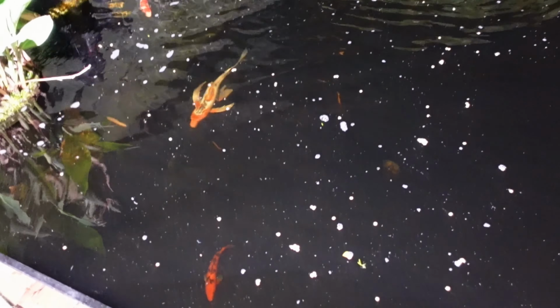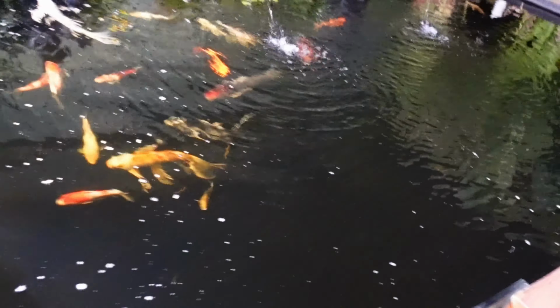There's the grey one. The only problem is, if you look at it now, it looks a bit patchy. Hopefully the grey evens out as it gets bigger. There's two red and black ones somewhere. I don't know the names of them. Literally the only koi I know is Kohaku.